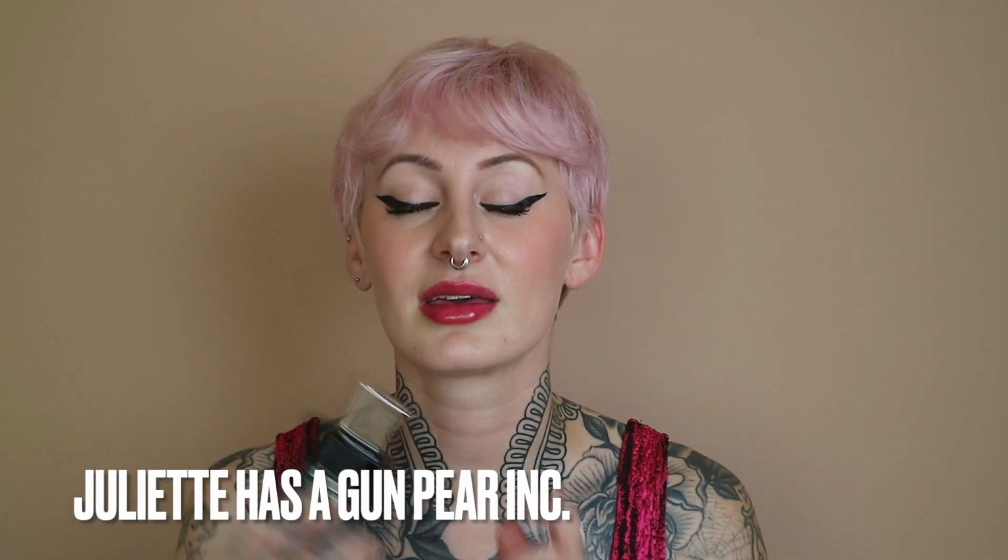The one that's going to be most obvious is Juliet Has a Gun Pear Ink. Now, I absolutely love this fragrance because when you spray it initially, you get this blast of juicy pear that's not like a candied pear, it's not an artificial pear. You smell the slightly green aspect to it. It smells like the actual fruit. And as it dies down, it has this beautiful musk base.